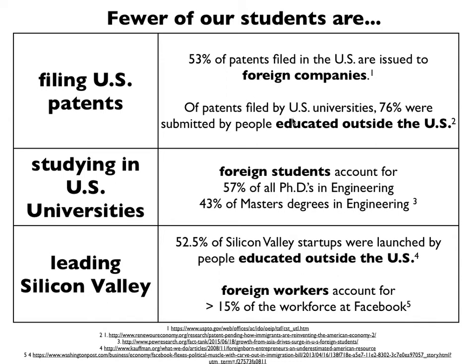Of the patents that are actually filed by US universities, say, more than 3/4 of those are submitted by people educated outside the US. Among the students that are studying in our own universities, foreign students account for 57% of all PhDs in engineering and 43% of master's degrees in engineering. These are the future leaders in innovation of science and technology for us, and they are coming from other countries. Many of them are returning back to those countries.